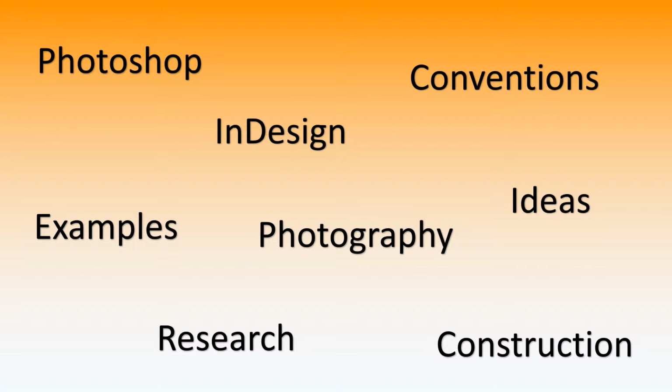So if we look at conventions and things like that individually, Photoshop, I've learned a lot more skills in editing, because I knew what I couldn't do last time, and watched tutorials, watched videos, read blogs online about how to improve that. The same with InDesign, I didn't really know how to use that, so persistently trying to change my college magazine, watching videos, watching tutorials allowed me to improve my skills vastly.